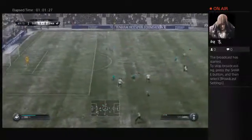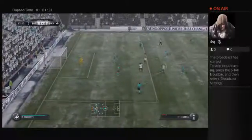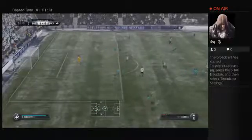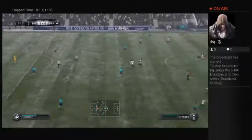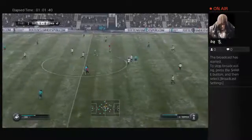On the attack here. And here's the shot. Oh, well done, the goalkeeper. And he's hung on to the ball. 20 minutes of the 90 still to play.